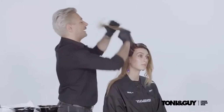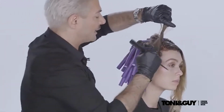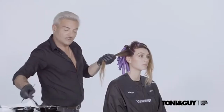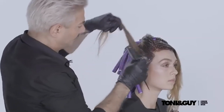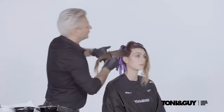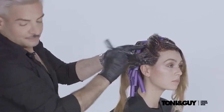If you feel that, as you've already done your base, you need a little bit more saturation in areas that are in need, just go back with your product in there. And then again, remember about your elevation and the direction that you use for the opposite side. Stretching my base color a little bit further.